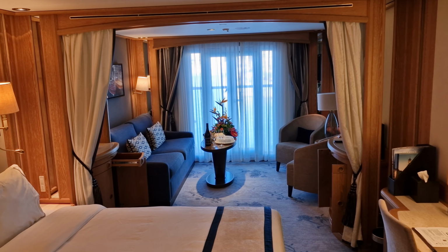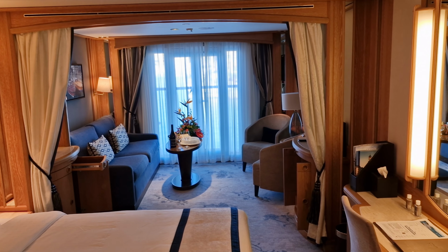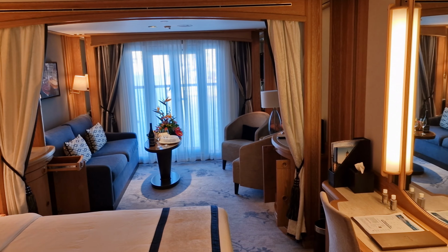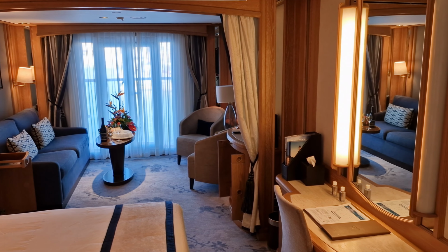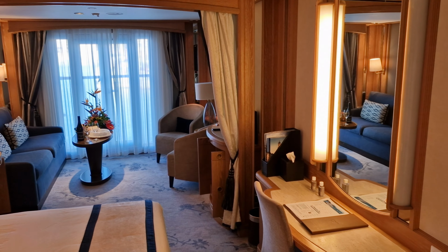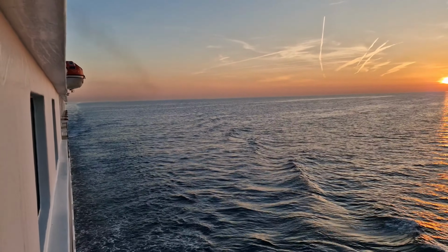Now, I was worried that the close proximity of our neighbour's door would mean that noise would bleed through, but we had no such issues, with the exception of hearing the doors open and close when our neighbours left the cabin, but this was really infrequent, so there was no issues here at all.